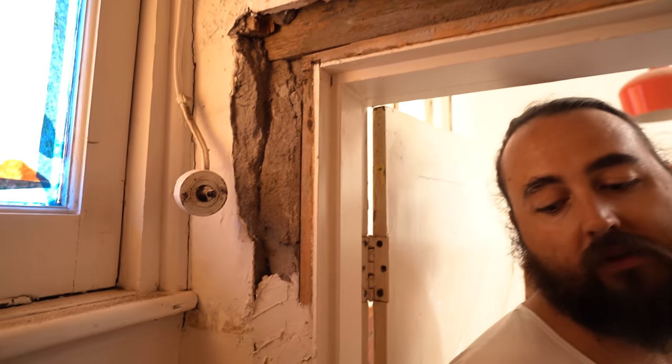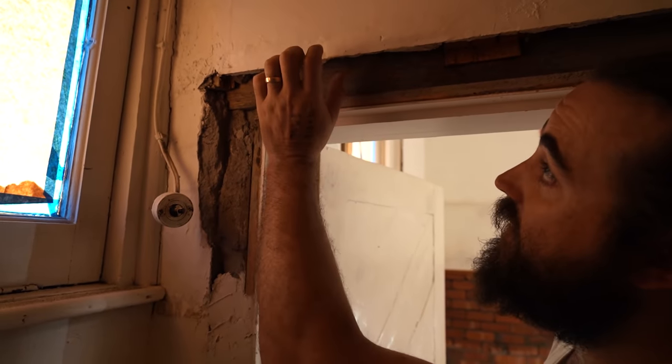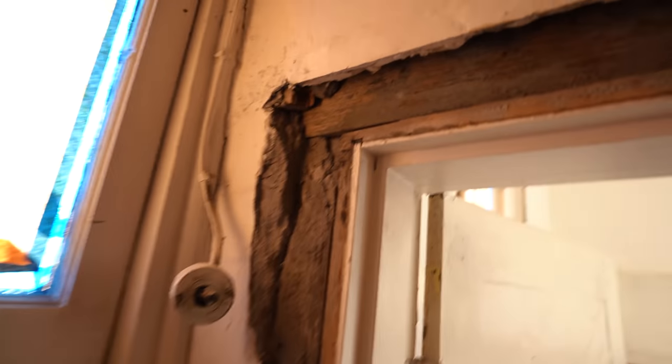So I just have to build a little bit of floor there, a bit of patching to do, but then there's a cabinet going in there, so you won't see it anyway. You've got to patch that. Oh, yeah, look how thick the plaster is. About an inch and a half thick. Insane.